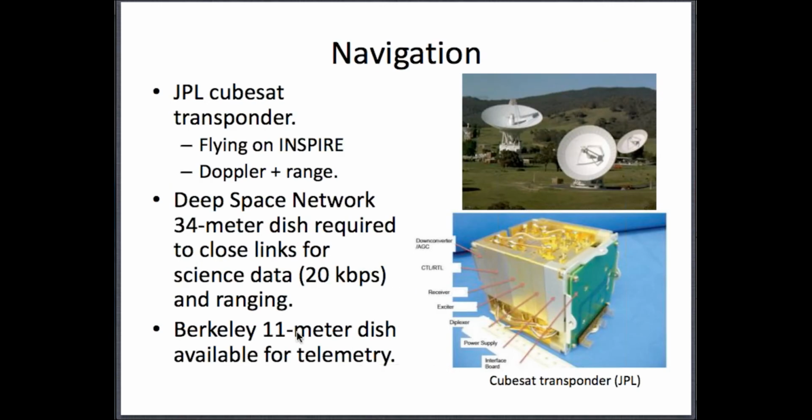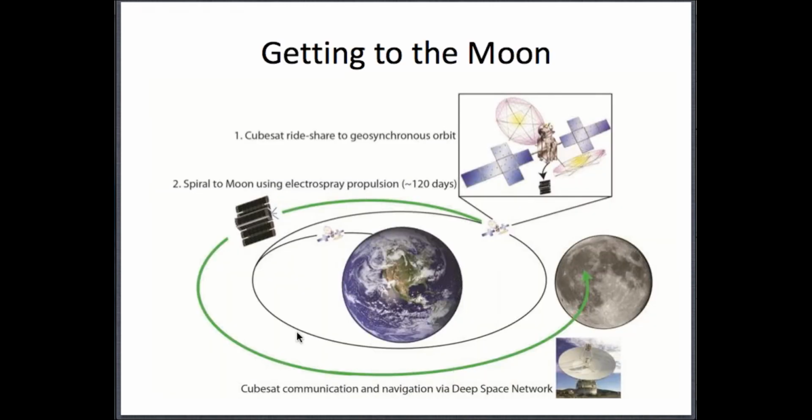Navigation: JPL is building a CubeSat transponder that's currently flying on Inspire that can do ranging and Doppler. Obviously, we will need DSN, which is expensive, but there is a Berkeley 11-meter dish that's available for telemetry. Okay, getting to the moon.